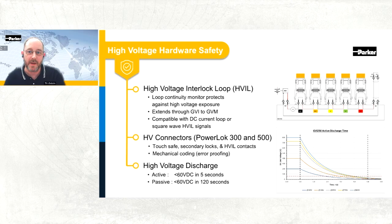Of course, there's the power lock connectors. These were chosen to match the power lock connectors that we use on the second generation GVM motors. So you have the same connectors either side. They're keyed so that you cannot possibly plug them into the wrong place. And of course, they're touch safe at all times.